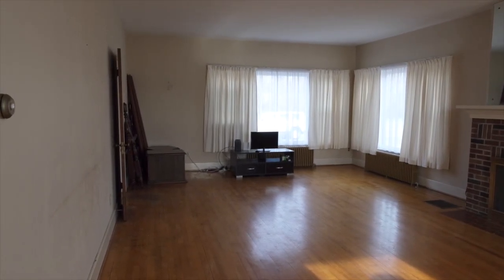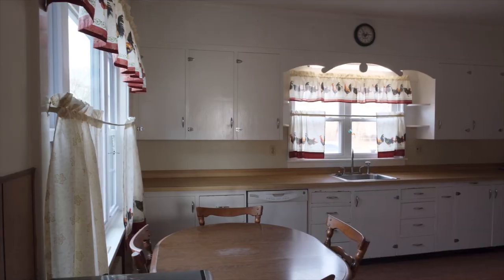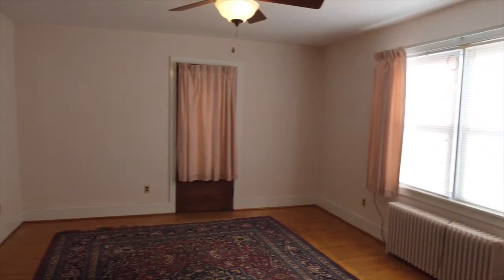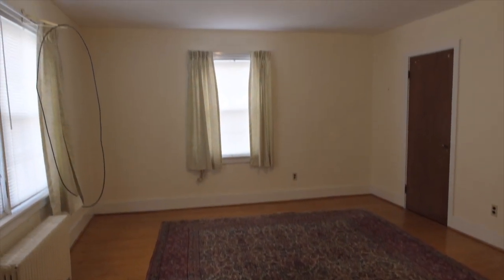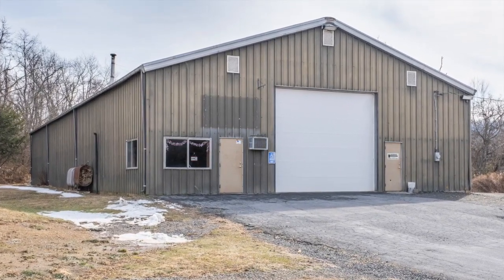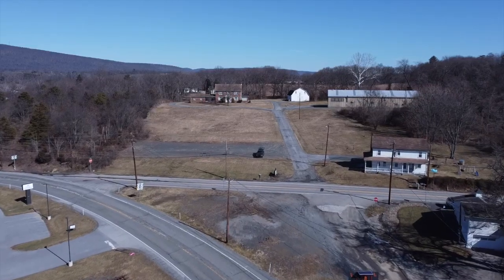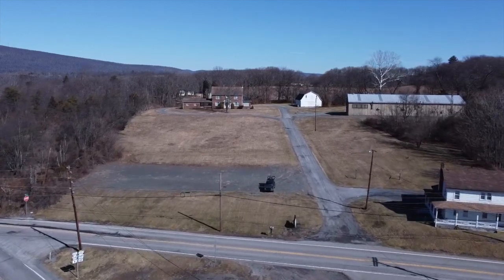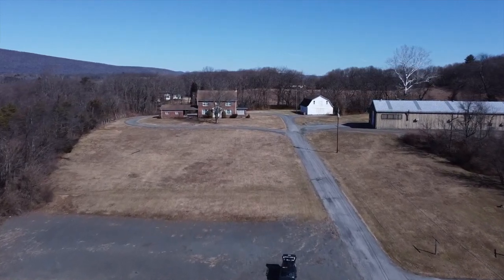This property features a stately 4-bedroom, 2.5-bath, traditional brick home with 2-car garage, partially finished lower level, nearly 3,000 square feet of living space. Additionally, you'll enjoy running your business from the over 2,600 square foot pole barn with 2 garage bays, bathroom, large gathering and meeting rooms, perfect for many business applications. The second house is currently rented and features 5 bedrooms and 2 full baths. The new owner will have the option to continue to rent if desired. This is an exciting opportunity, don't you think?